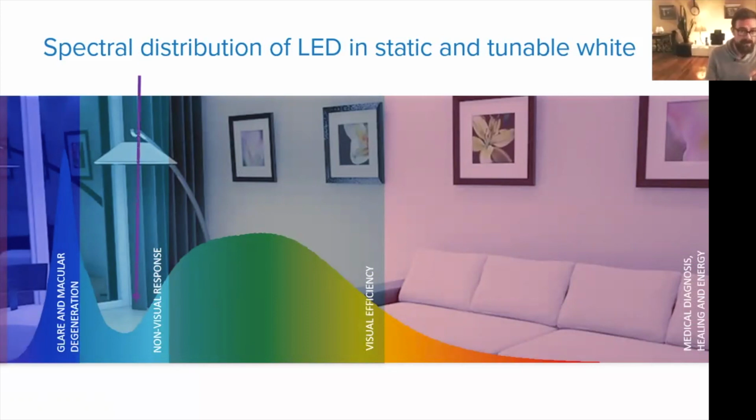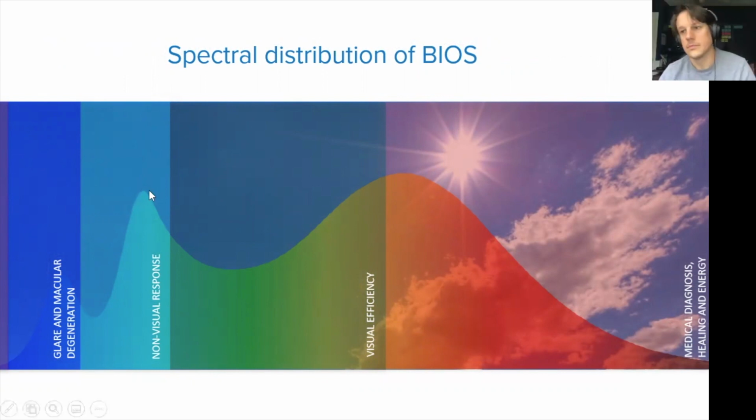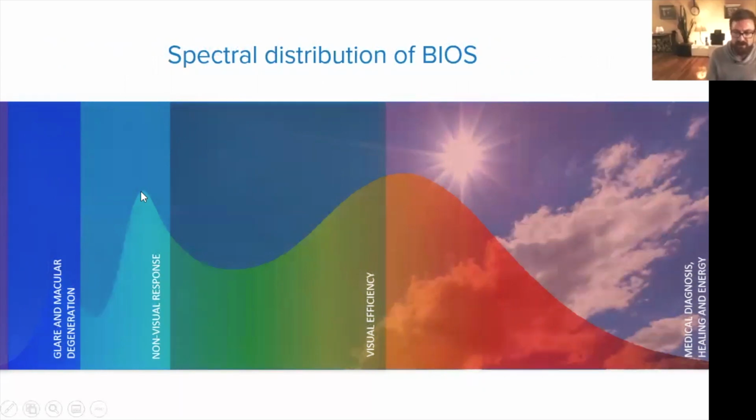So this is the spectral distribution of BIOS. You can see they've got that area emphasized. It's called SkyBlue, which is the LED trademark name, and it peaks at 490 nanometers in the visible light spectrum. That's why you're seeing that increase right there, which is a difference from just the standard static LEDs. So they're really entraining the production of melatonin during the day. It's as simple as that.